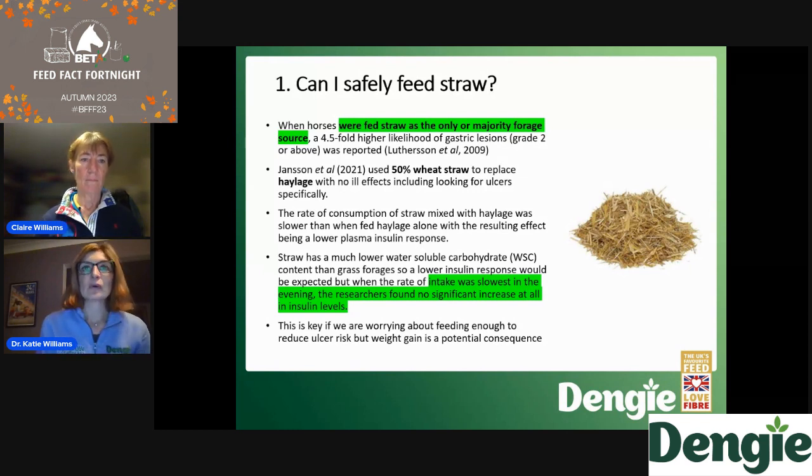So availability, it's got to be practical. And they found no real effects from using up to 50% wheat straw to replace haylage. So they were feeding a mix of the two forages, and they were looking specifically for ulcers, and there was no evidence of ulcers there.